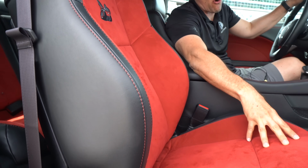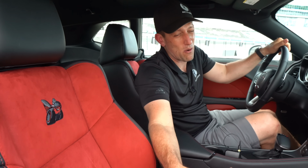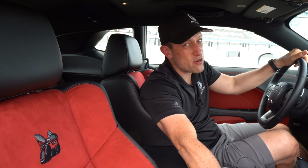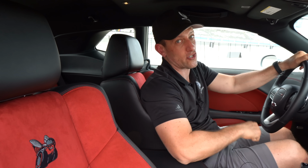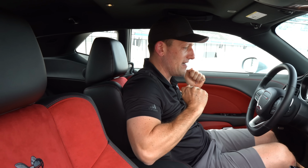We're going to take this on the road course here at Texas Motor Speedway, but these seats are not really road course seats. They're more comfort than anything else. You got manual controls for the passenger. I have electric controls over here. Plenty of headroom. Put the helmet on, ready to rock and roll. Get your butt over here. I want to take you for a little spin and show you behind the wheel of this Challenger Scat Pack.